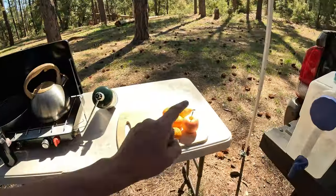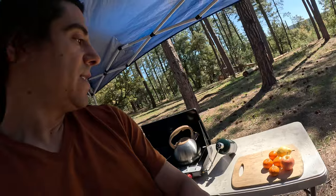But I'm not planning on cooking breakfast. This is going to be my breakfast right here. Some fruit. I do have some more fruit. And if I'm really craving it, I'll have some leftovers. But no part of me feels like cooking or putting any effort in today. It's just going to be pretty much being lazy.